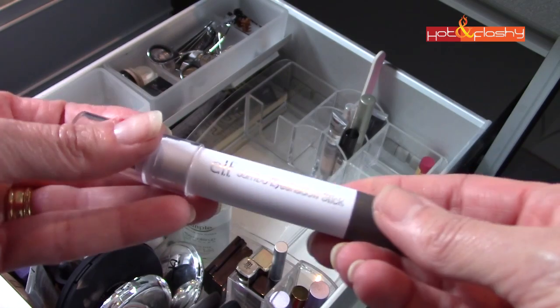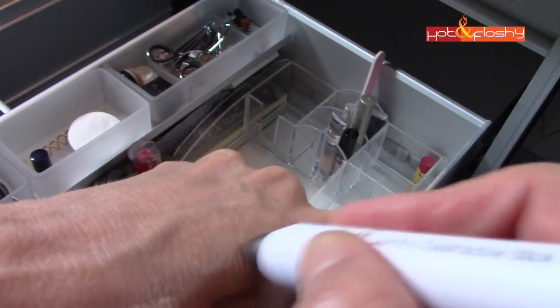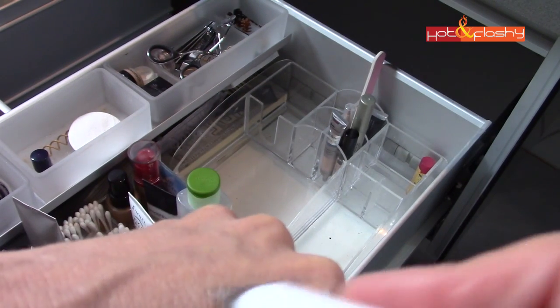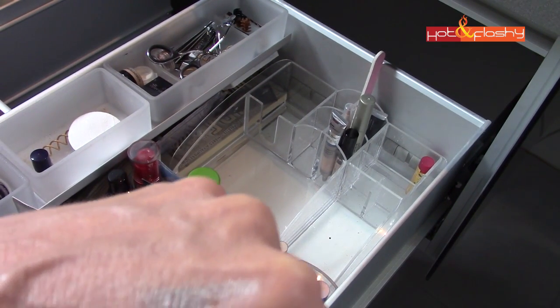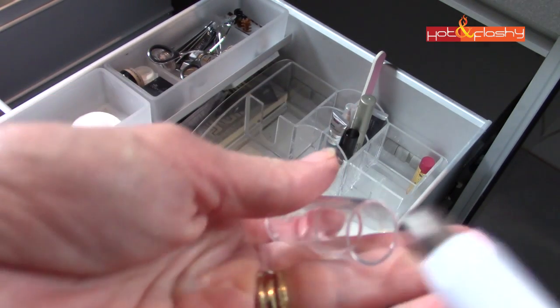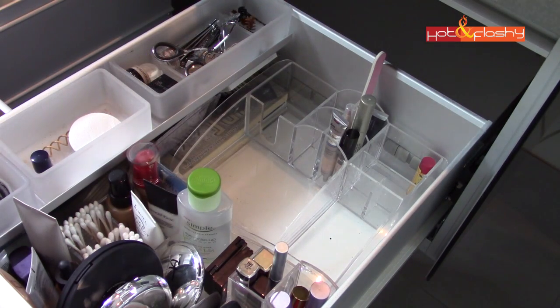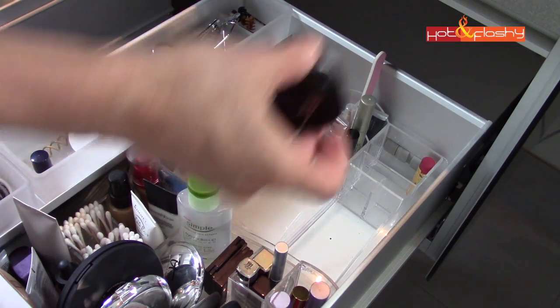And here is an e.l.f. Jumbo Eyeshadow Stick. That's really pretty. I liked that when I bought it, and I like to use it as like a really fat, smudgy liner. Yeah. Haven't used it in years, though, so it's going into the give it away pile. All right, so now I can stack these things back in there.